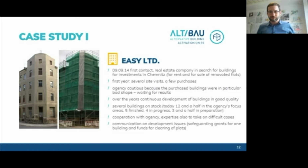So, for example, we've got Easy Limited. It's a large-scale urban development company which has been active in a nearby city before. And in 2018, they decided they would look into Chemnitz in search of buildings where they could invest. They were really professional developers. So in the first year, we had several site visits and a few purchases.